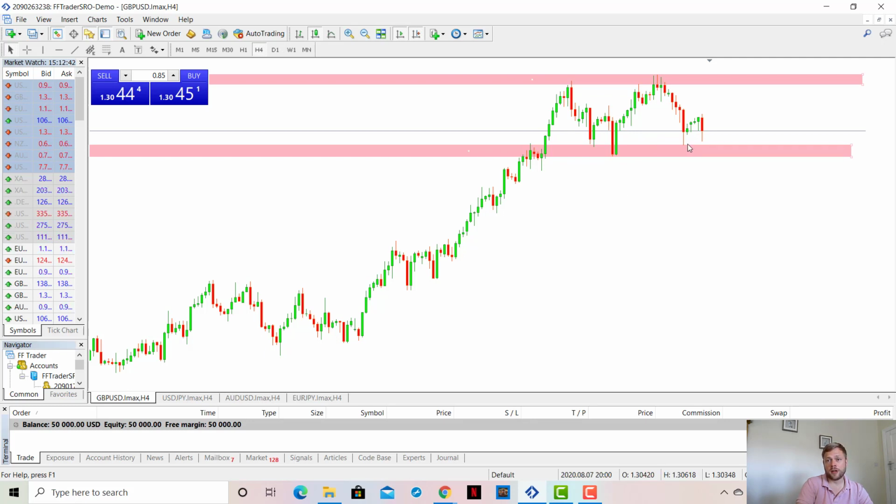So like we say, this sign of rejection here, for me, is a clear indication that there are many people out there looking at this zone in the same way that I am and waiting for it to really test it and then move to the upside.